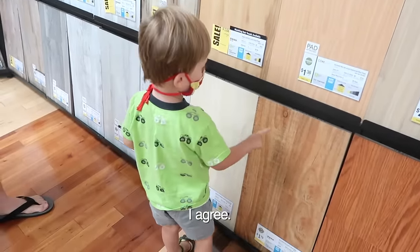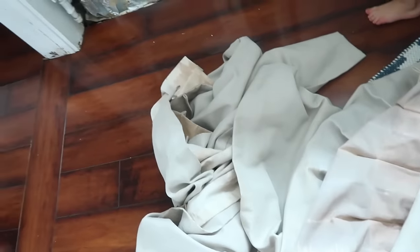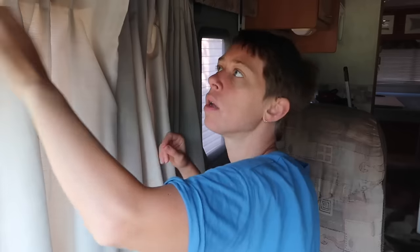I have pulled the curtains out of the front of the RV to give them a good wash. I like to sew, so I might replace them, but I just want to see if we can get some of this water stain stuff out of them. All right, so the curtains came out of the wash really well. They're a solid color. I literally thought maybe they were a printed fabric because it was so water stained. I washed it.